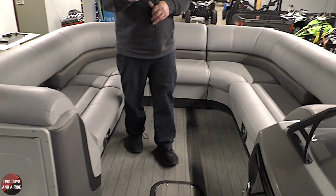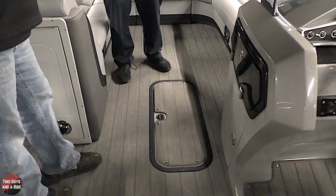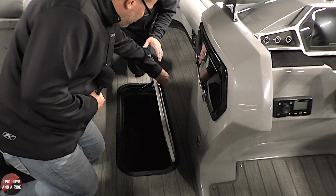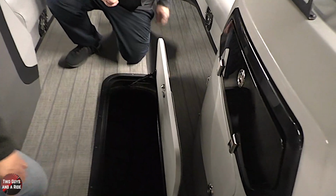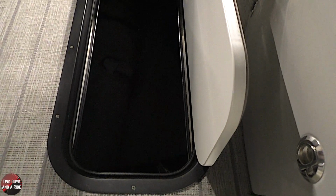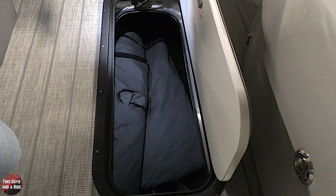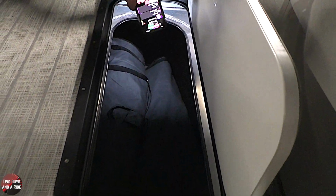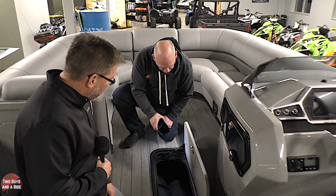You've got on the middle pontoon, you've got storage. So this opens up. It's basically about 6 feet long. You put your skis in there. Right now, we actually have the cover for the top that comes with the boat. But all your life jackets, a lot of stuff. I mean, the boat's full of storage, but that's the cover for the top that comes with it. You got nice little struts here to hold it open, too.